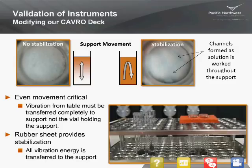The picture at the very bottom kind of shows those vials jumping. You can see the ones on the left aren't held in place, and the ones on the right are. And you can see the support is flying all over the place inside of those vials, which is why we were having such a hard time getting uniform additions. And this was, like I said, a very, very simple addition. It was the addition of a rubber sheet, basically, to our vials.